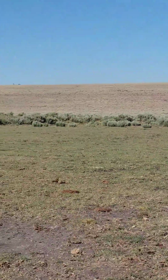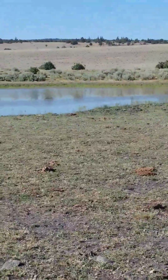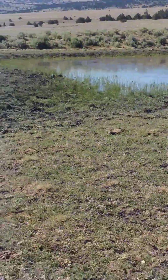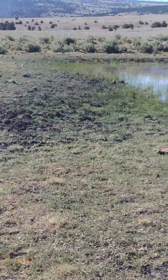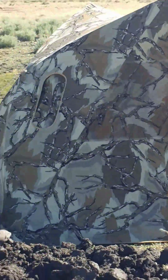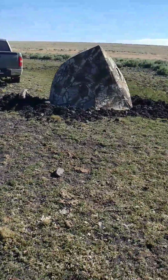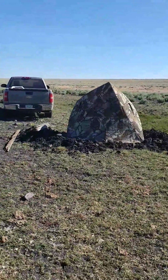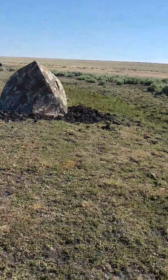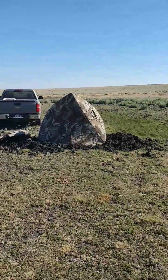I'm down here in this little drainage, and there's a water hole here. It's too big to shoot across, so I'm counting on the antelope to come from behind me. And I got my blind set up. I dug a 2-foot deep trench along the front of it for my bow limb to clear. And I dug down the back. I got a chair in there.